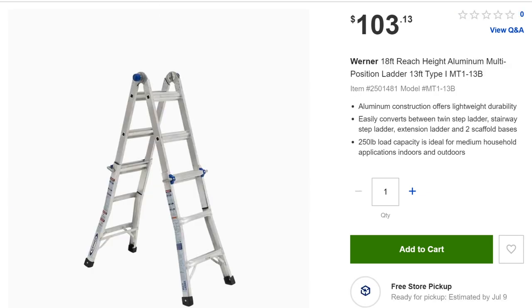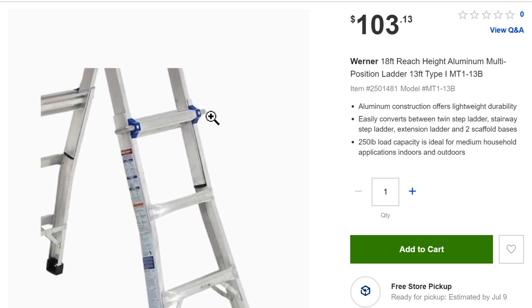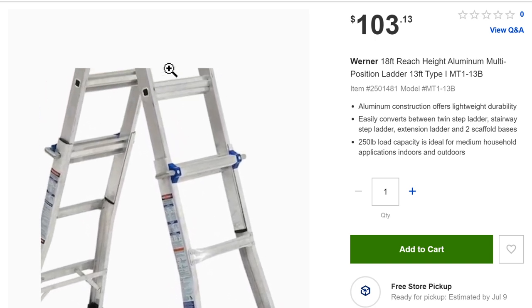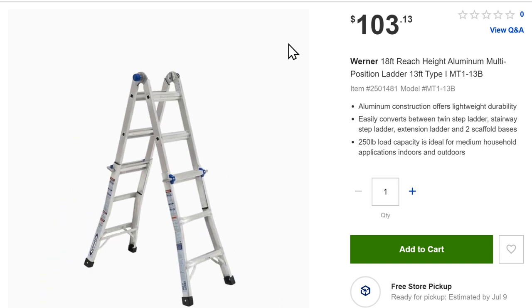Now, another option. That one is at Lowe's. Another option at Lowe's is the Werner. This one is clearly a little bit different construction. As you can see there, on this one, only the locking ladder has that surface mount rung, whereas the other ones are riveted to it, which is certainly a less expensive way of doing this. It's kind of interesting. They've definitely taken some cost savings here.